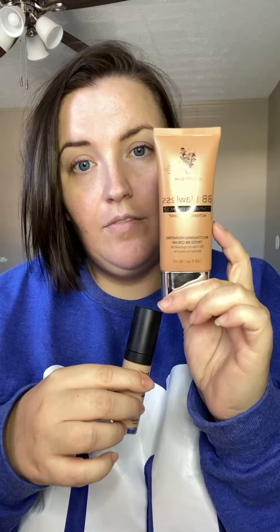All right. So our face is already primed, it's been setting. We are going to use the BB cream today. Actually, we're gonna use the BB Brew, which is the BB Flawless Tinted Moisturizer mixed with our concealer. Now, I've never used it with the brand new concealer. I have mixed it with our concealer that is now retired. This is the brand new one. So I'm gonna mix these two today, see how that goes.